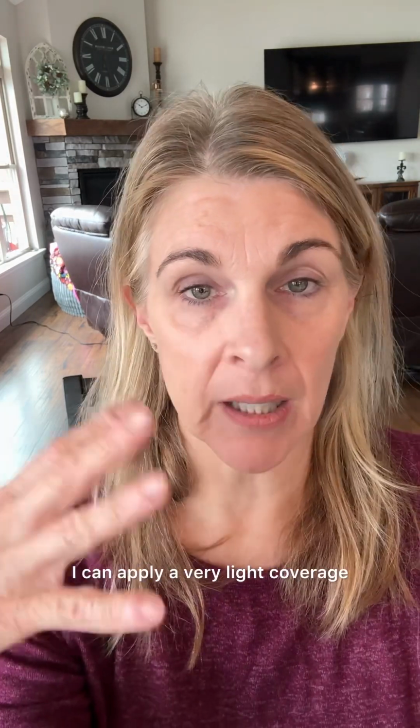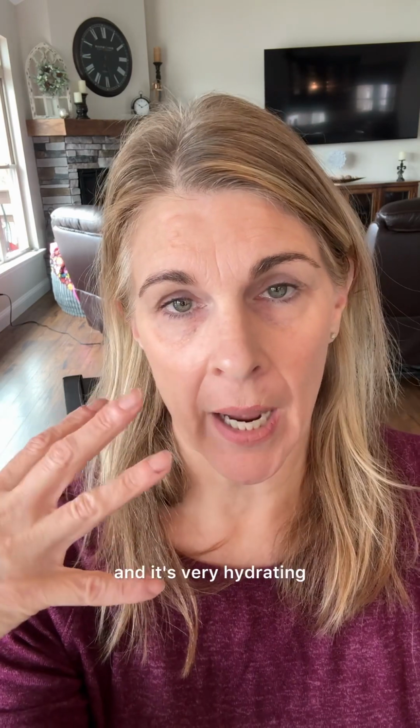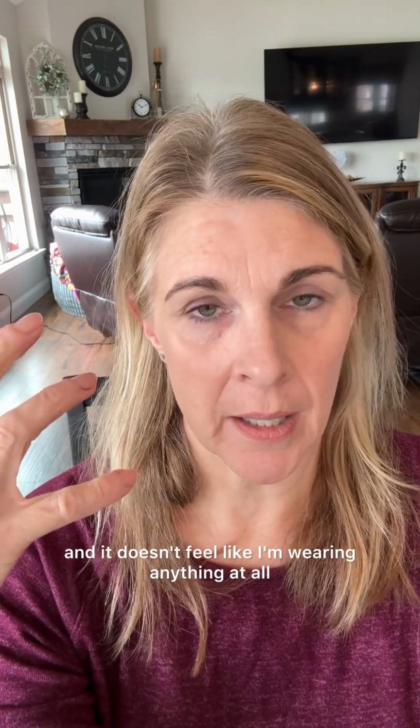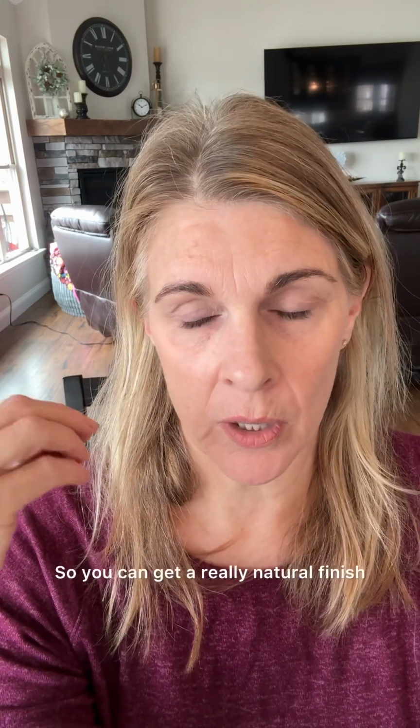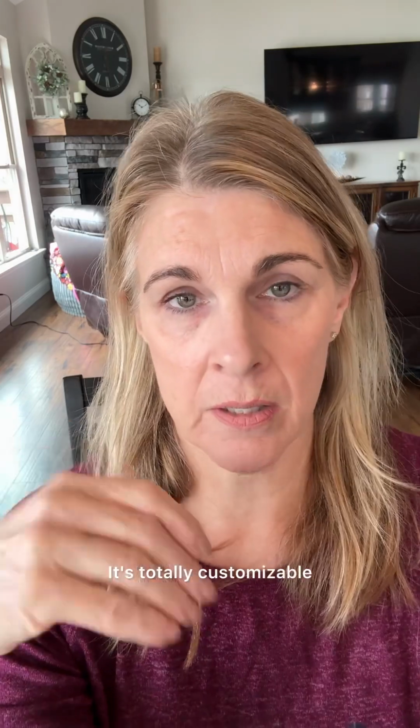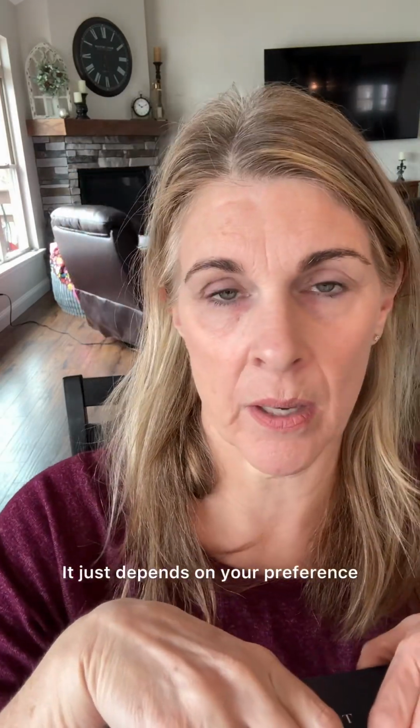So with this makeup, I found that I can apply a very light coverage because it's cream and it's very hydrating. It doesn't settle in my fine lines and wrinkles, and it doesn't feel like I'm wearing anything at all. So you can get a really natural finish. You also can go full glam, full face coverage. It's totally customizable. It just depends on your preference.